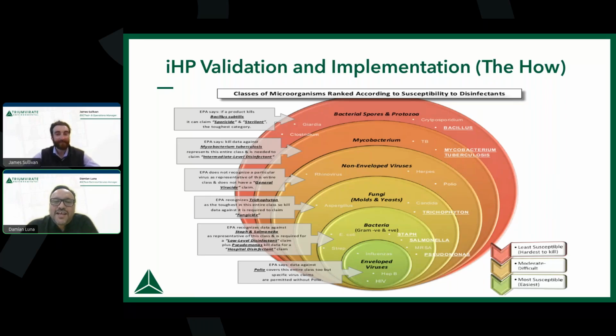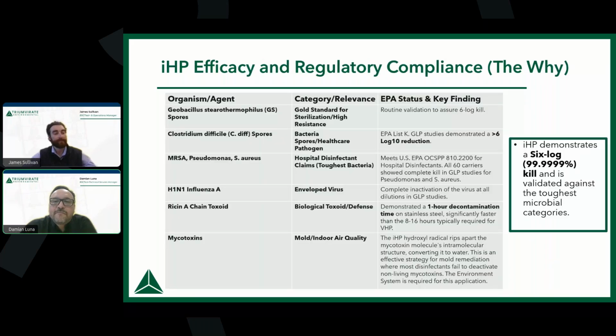I wish I could zoom in a little bit better, but as you can see, they have fungal right there in the middle, bacteria, non-enveloped viruses, mycobacterium, you know, your TBs. It hits the full range. This is the part that really amazed me on how well this system worked. Okay, Emma, next slide, please.